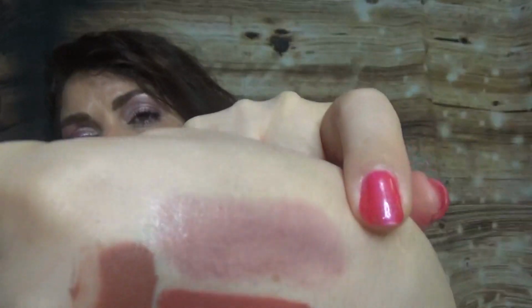So far I did like the Givenchy one, and let me show you how it looks now on my hand. Here is the shade of the Givenchy on my hand. It was looking a little bit darker on my lips. So as usual, let me know what you think about the kit. Let me know what you think about the shades.